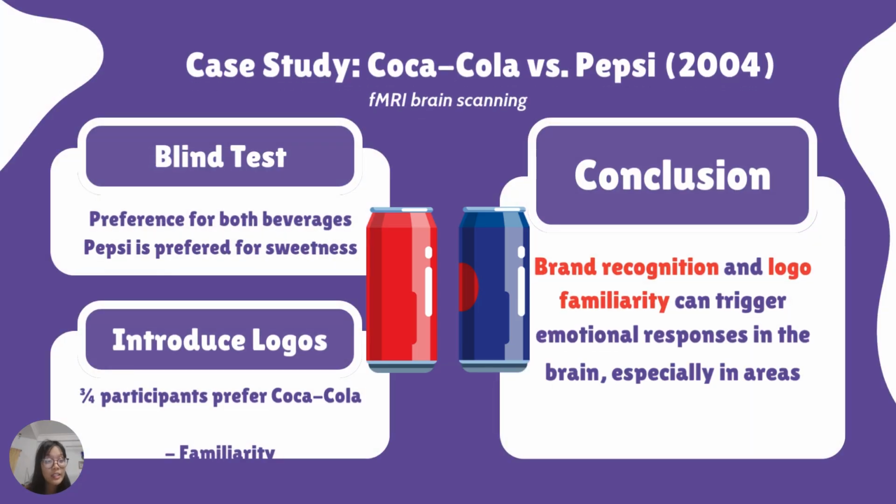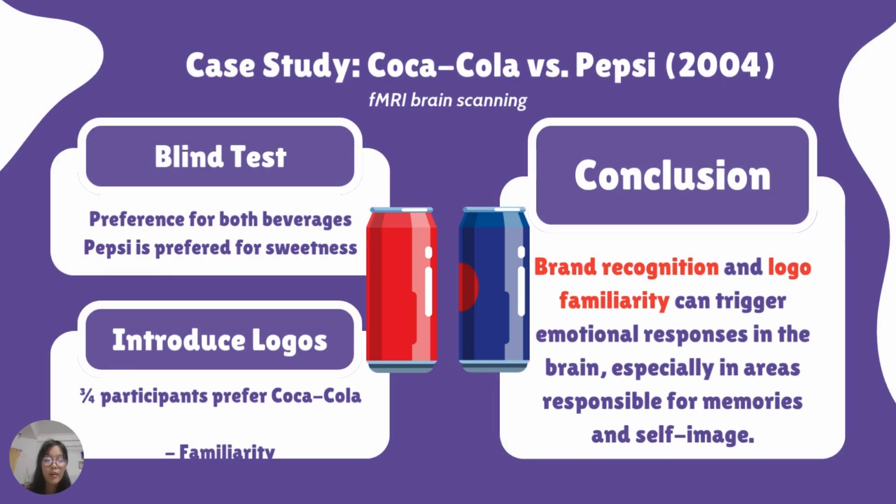So, to make it clearer, let's look at a famous neuromarketing case study from 2004 comparing Coca Cola and Pepsi using fMRI brain scanning. In the first part of the experiment, participants were given a blind test for taste. They didn't know which drink they were consuming, and they showed an even preference for both beverages. But when the Coca Cola logo was introduced, the results shifted dramatically. Three out of four participants preferred Coca Cola over Pepsi.